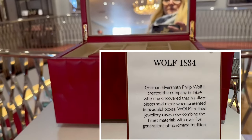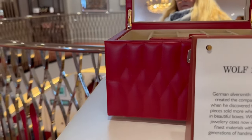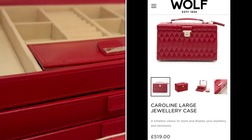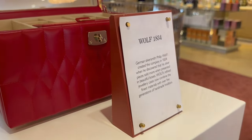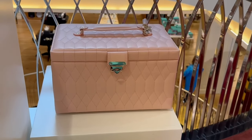I was delighted to see that Fortnum's now stock Wolf. It is a truly wonderful brand for jewellery boxes. They have these lovely leather jewellery boxes, and they also have other designs in many different colours, and it is lovely quality, you guys.